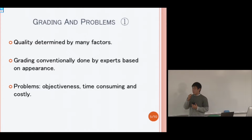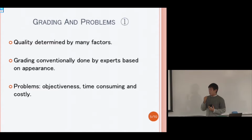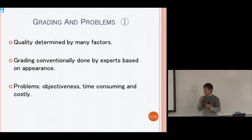Flowers are often evaluated in bunches in auction. Before, experts on chrysanthemum did this grading based on appearance, but there are some problems. One is its objectiveness. Grading by humans are not often objective. For example, an expert may give different scores to the same flower in the second round of evaluation.